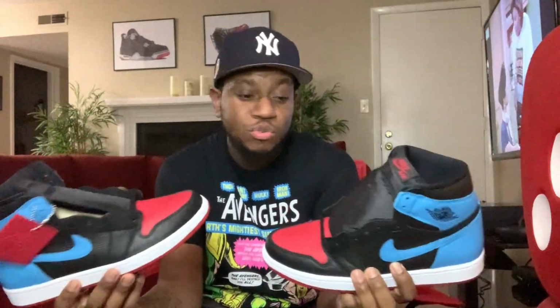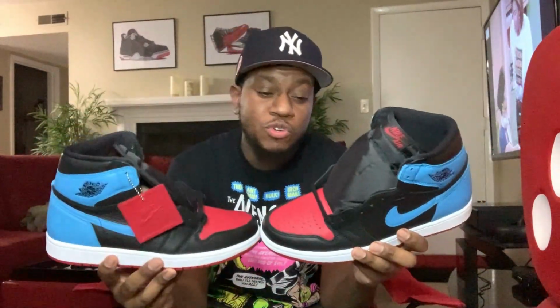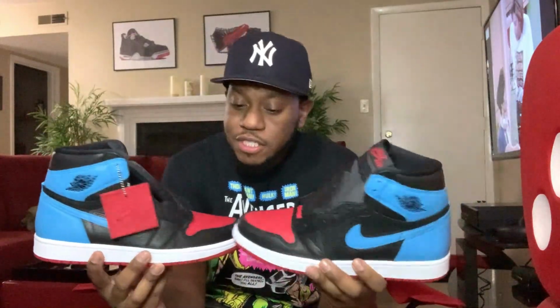I also got a couple more raffles put in, so I'm gonna look into maybe possibly doubling up on, you know, keep two, keep one, flip one, something. I don't know, we'll see. But I'm feeling these, man. So let me know in the comments if y'all going after these. And these will release on Valentine's Day, which is Friday.